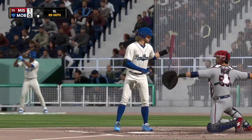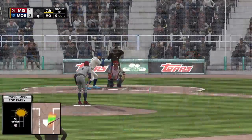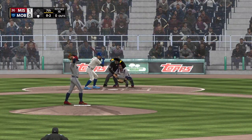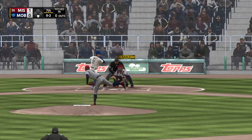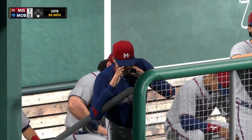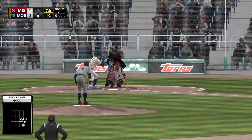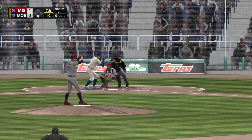A swinging strike, and now it's 0-2. I think a big reason why he's been so effective in this one is that he's been getting ahead of every hitter. Seems like every one of them is 0-2, 1-2, in just about every at-bat. And when that's the case, your chances of getting a good pitch to hit are way worse.